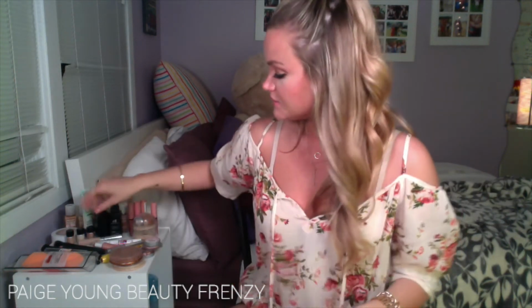It is a lot colder, and more of a dewy finish, not a matte finish, which is what I prefer. So I don't use these to set my makeup, but they are great if you do need a cheap setting spray. So the last thing with the face is a good face highlighter.